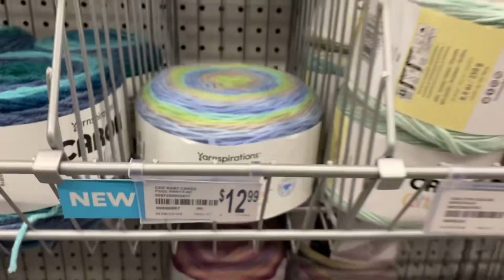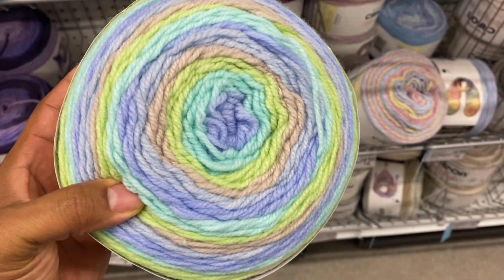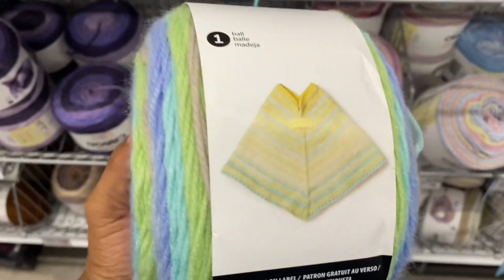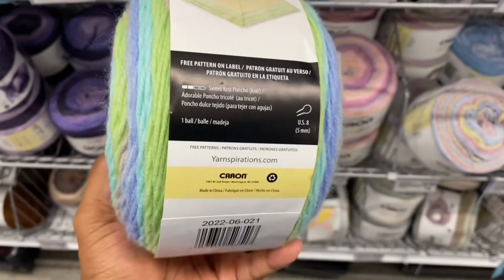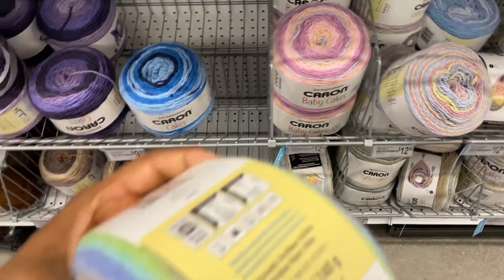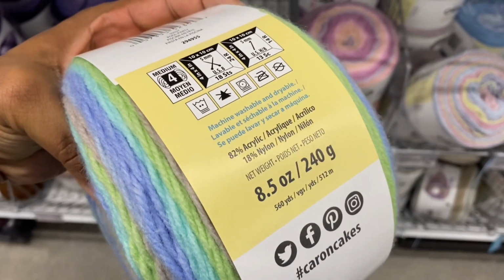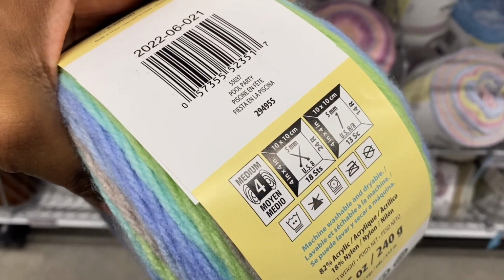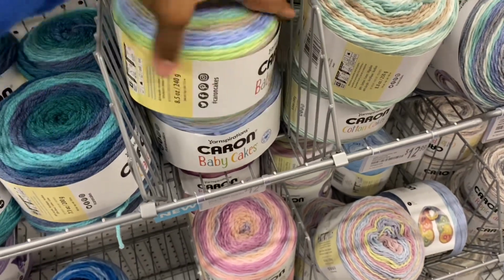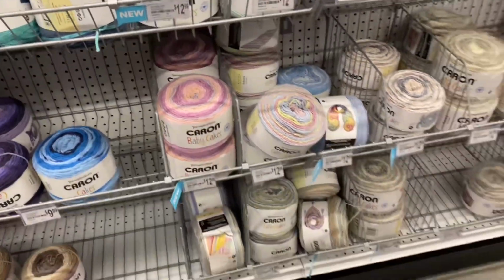So apparently these are new baby cakes. I feel like I've seen these before. I don't think they're new, but the color is pretty cool. $12.99, not bad. The texture was pretty soft. It was definitely worthy of a baby's skin. It was definitely soft enough for that. And you can see there you get a little bit more. It's 240 grams of yarn. I liked it. Again, they had plenty of different colors, plenty of different selection. As you can see, I'm straightening up just right to make Miss Nikki proud.